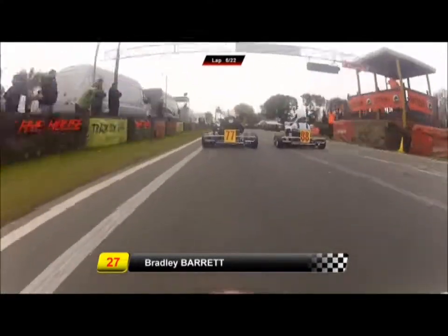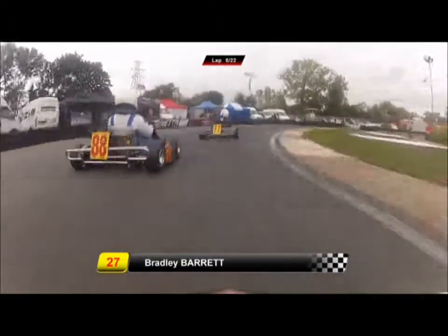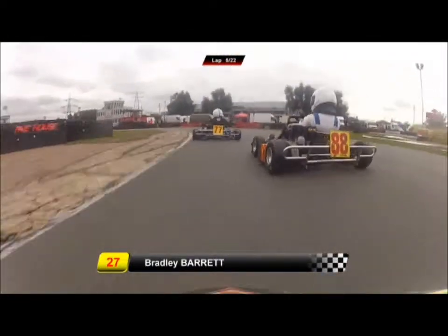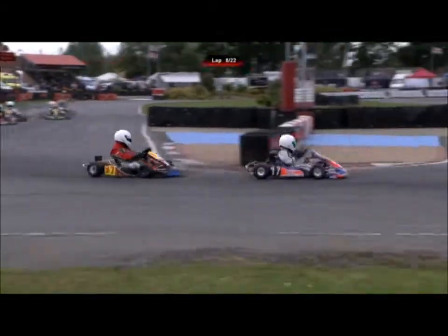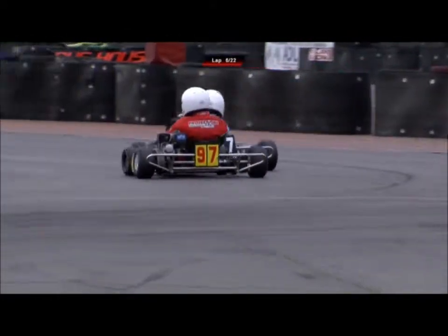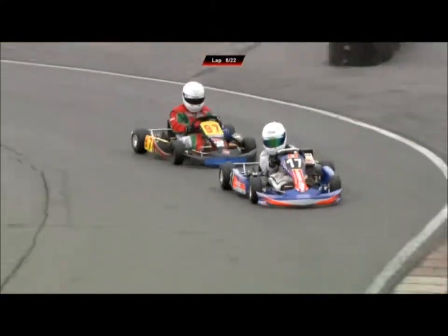And it was Bradley Barrett along just behind, showing us Zach Parfitt going around the outside of Jack Chapman. Great move by Parfitt there. This must be the battle for third position then. There is the lead too. They haven't changed. But we are seeing Zach Parfitt and Bradley Barrett and Jack Chapman battling for third position. Quite entertaining battle, that.